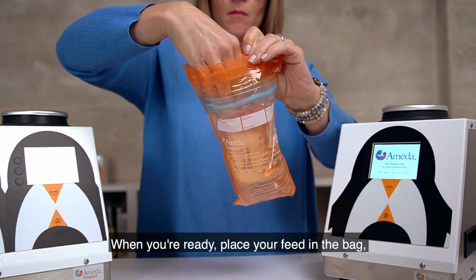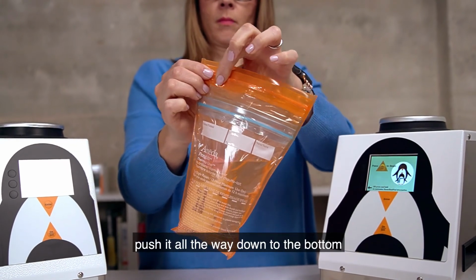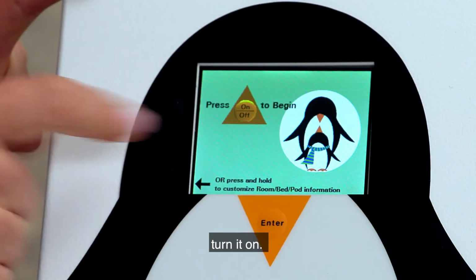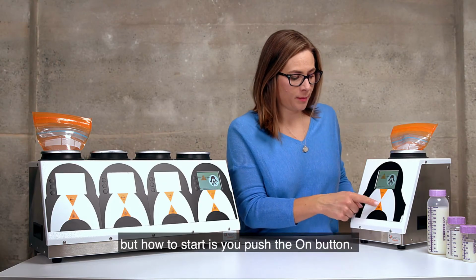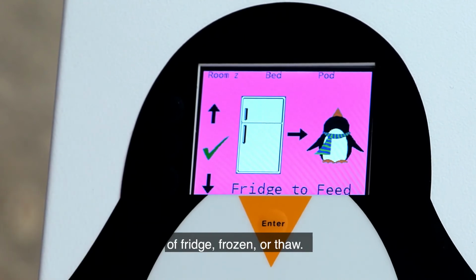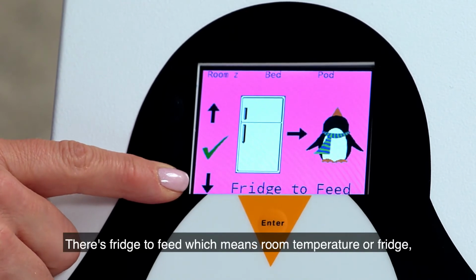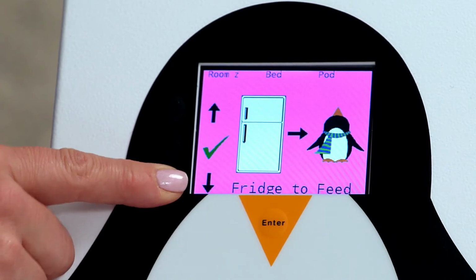When you're ready, place your feed in the bag, push it all the way down to the bottom, and seal it closed. Place it in the warmer, turn it on. The instructions will pop up, but how to start is you push the on button. That gives you your options of fridge, frozen, or thaw. So there are 3 modes on this particular machine. There's fridge to feed, which means room temperature or fridge up to the thermal neutral zone ready to feed to baby.